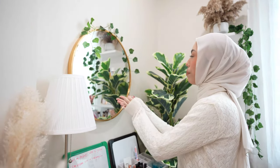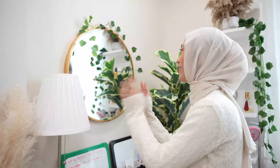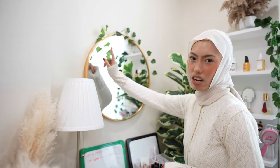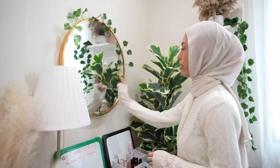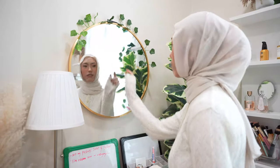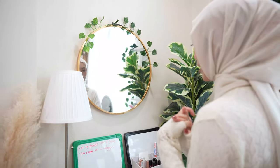I just have my mirror. For decoration, I just have these leaves. I don't know what it's called. I really like this mirror because it has this gold overlay. So yeah, it's really pretty.